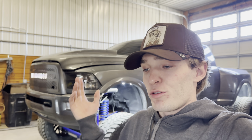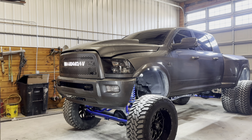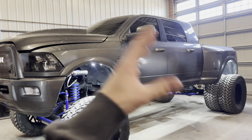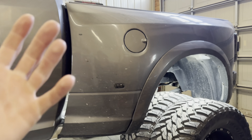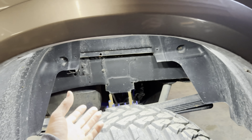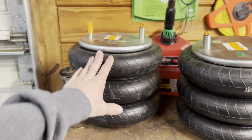So let's talk about a couple of things that I want to do personally to the truck before we get into taking this truck to the local diesel shop and getting all of the bugs fixed out with it. First things first, it is a factory 2500. I want to upgrade the leaf springs to it, but I don't want to kill that smooth ride quality that we have back here. I actually went out and bought some airbags for it.